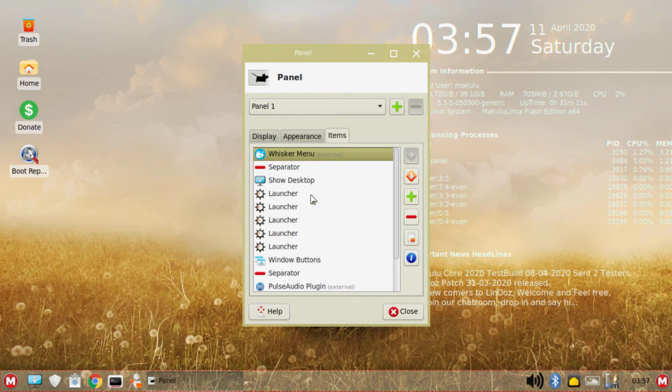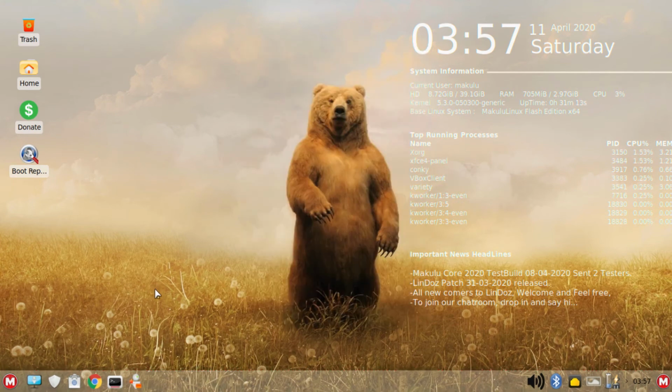On LinDoz, it's a little different to move it because you've got to go panel edit, I think. I think you can just drag it on the LinDoz. Can't remember. I think you can just drag it on Cinnamon, just on the panel. So you can also add it to panel and just drag it where you want it.